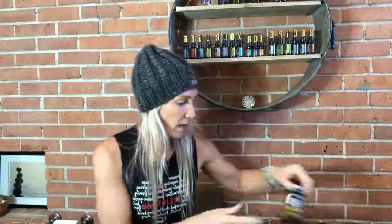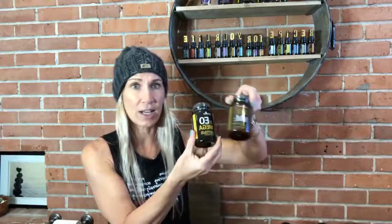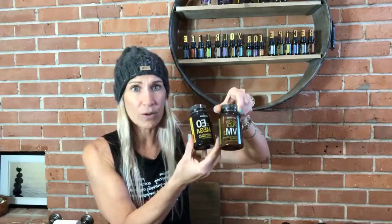So you are going to do the vitamins, your omegas to bring down the inflammation. You want to have all your vitamins and minerals, your fruits and veggies every day to make sure that your body's getting what it needs to perform its bodily functions. And then you're going to take the deep blue supplement, which is a supplement that brings down the inflammation in the body. So that's what you're going to take.